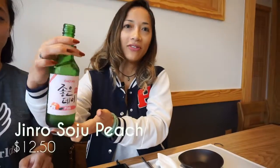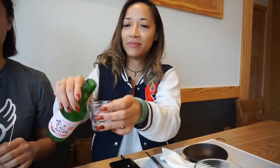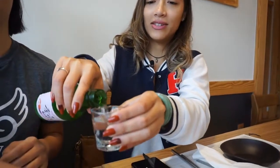This is the peach flavored soju. I'm guessing this is my first time having this. So let's see. You want to take the first sip? Yeah, we do it together.